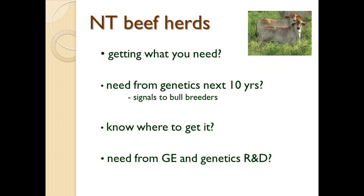So I'm close to finishing, Mr. Chairman. What I want to pose to the audience now is, are you getting what you need? Because most of the bulls that come into the Northern Territory are purchased from outside. There's not a lot of seed stock production. So if you're going outside looking for bulls, have you been getting what you need?